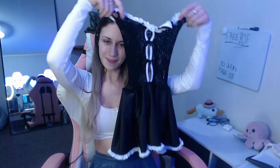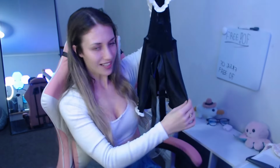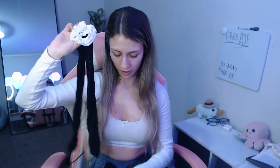And last but not least, my personal favorite is this maid outfit. I love it because it's got mesh covering on it. It's very stretchy and loose as well. It's also got this nice, easy access in the back area. It comes with little cat ears and it's got some stockings as well. And then it's also got wrists. Alright, so I'll just pop it on now for you.